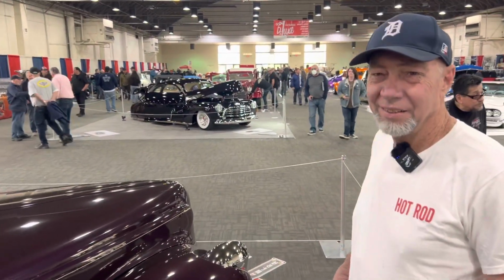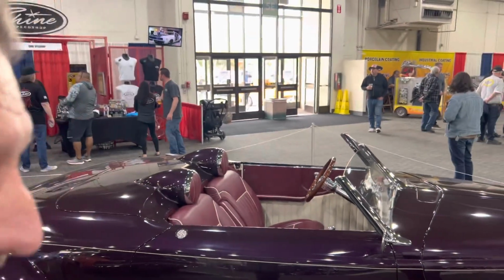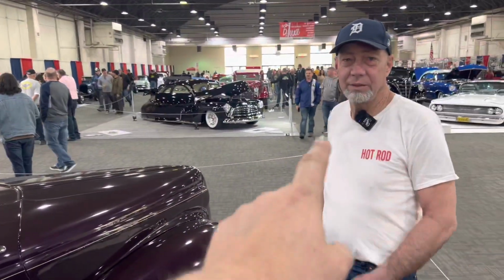And how many cars do you have here today that you built? Well, there's 4 in the show. How many outside? There could be some outside. I didn't check them all. So you still have time to come down to the Grand National Roadster Show. It does end at 6 today, right? Yeah, and you can come and see and talk to Dean yourself.